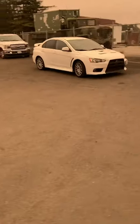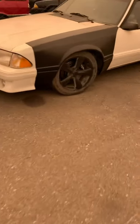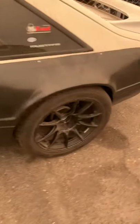But yeah, right now we'll go over to the shop and we'll take a look at the 93. The boy TJ's little Evo thing. But yeah, I brought my car to this place, Total Diesel Performance. There's a boy Brett right there. Yeah, this is his Camaro. And then here's the 93 wide body just sitting. I brought it to him to get assembled.